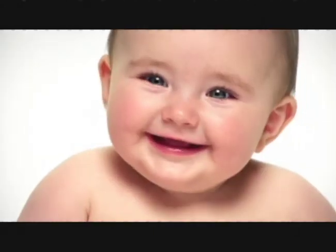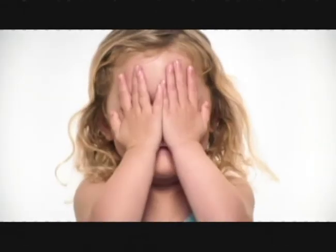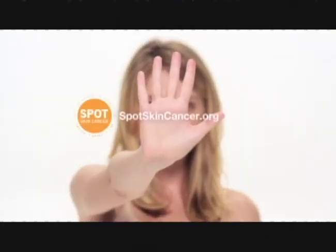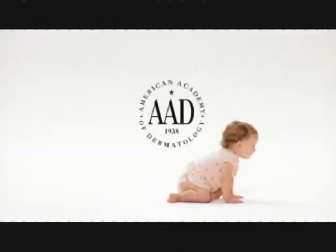Is the color that your skin was meant to be no longer beautiful? Every year, millions of young women try to change the skin they were born with and say they'd die for darker skin. Sadly, some actually do. Melanoma is the second most common cancer in teens and young adults, and one person dies from melanoma every hour. Change your thinking, not your skin. Stop tanning. Learn more at spotskincancer.org. A message from the American Academy of Dermatology.